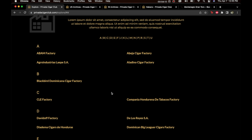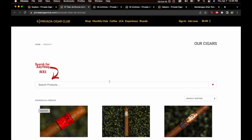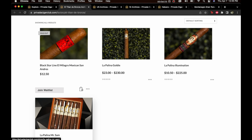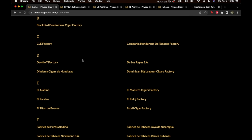Let's say we love cigars from El Titan de Bronze. Do we have El Titan in here? We do. So we click El Titan de Bronze, and we now have the cigars listed here that are made at El Titan de Bronze. So as you can see, it's not a perfect system yet, but it's going to get better and better over time, and it's going to lead you to making buying decisions that are a lot more accurate.